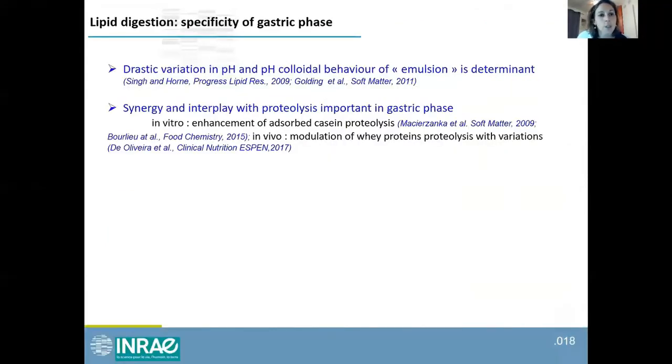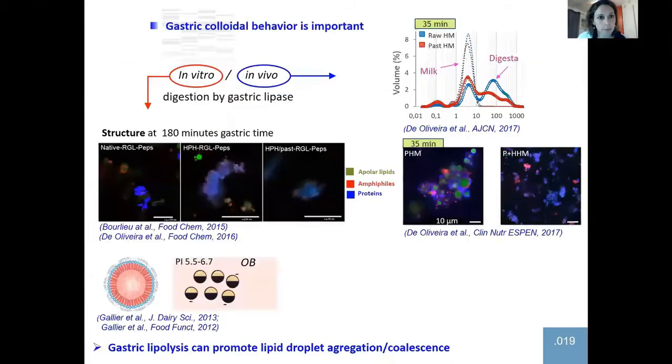So in terms of other specificity, which is really a key point, some drastic variation of pH occur during gastric phase, and will modify the colloidal behavior of emulsion that goes through the gastric phase. And this behavior is really determinant in the kinetics of lipolysis. There is also a synergy and interplay between lipolysis and proteolysis during gastric phase, and we could, for instance, evidence in vitro enhancement of adsorbed casein proteolysis and in vivo modulation of whey protein proteolysis, but with important variation linked with in vivo results.